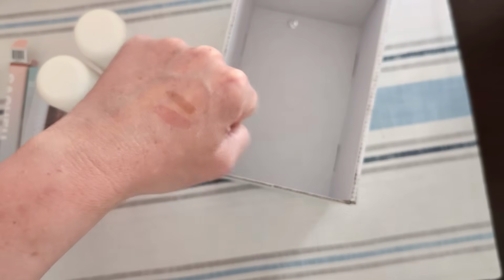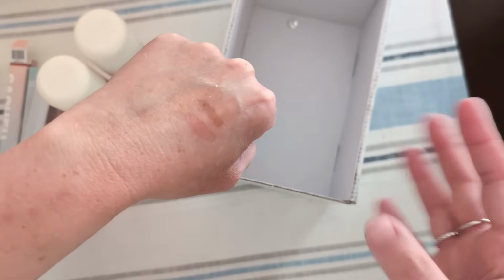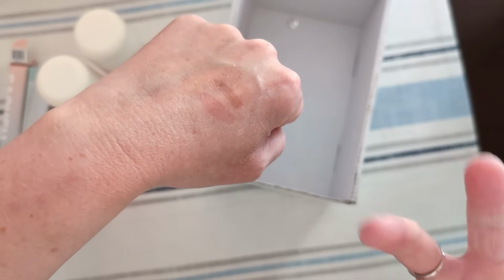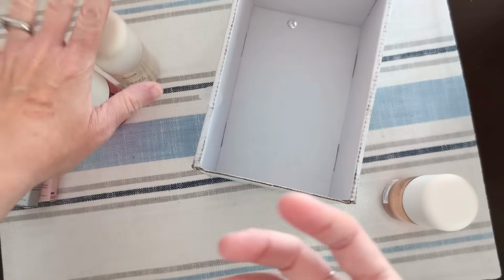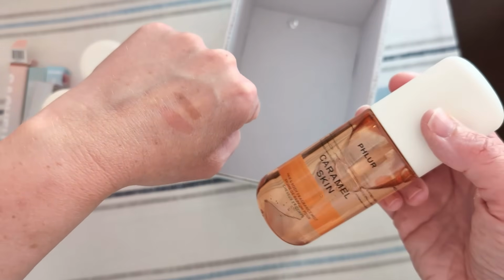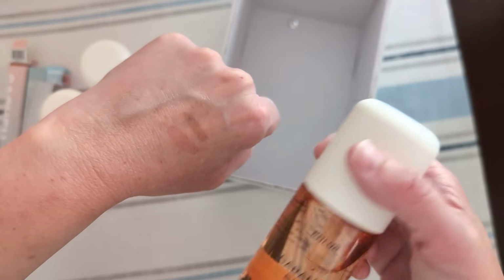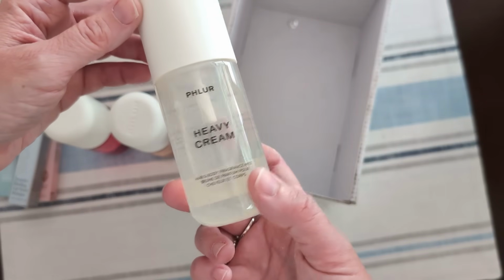All right, so this one, it's probably my least favorite out of the three that I got. It reminds me a little bit of the Vanilla Skin, which I already have, but it has more of the caramel note in it. But overall, it is just really, really sweet. I mean, the other two are sweet, and I like sweet fragrances, but this is almost bordering on too sweet for me, but I do like it. It smells good. I'll have to wear it around more and let you know, but so far, heavy cream, definitely my favorite. This smells incredible.